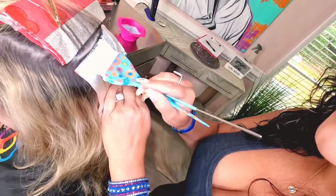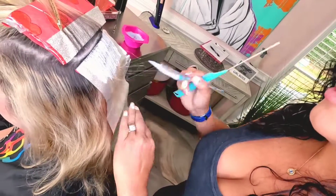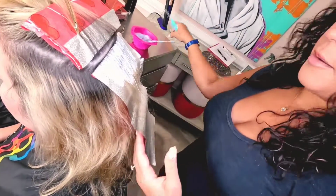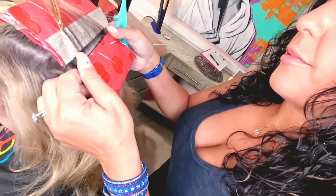Make sure you saturate well, okay? I like Blondoor personally because it doesn't swell on me, so I'm not scared of it bleeding. I will get it right at that root. All right, I'm gonna do 5 million more, and then we'll show you guys what I do next after the foiling.